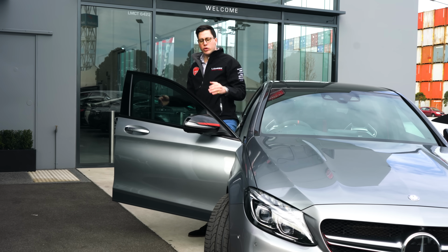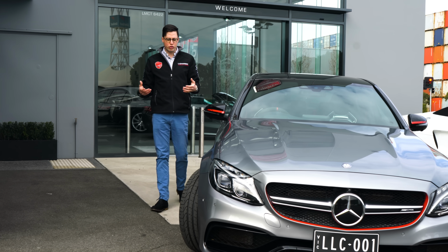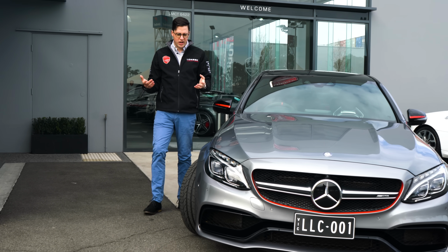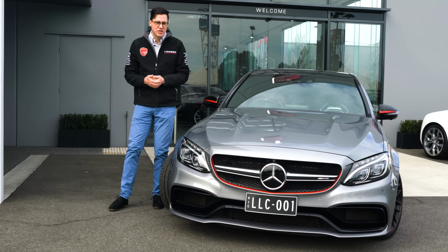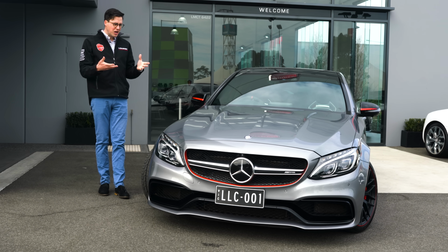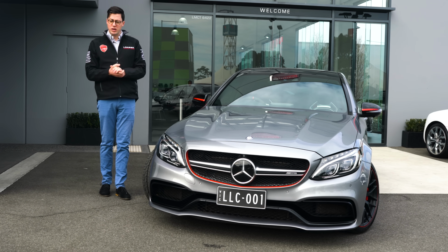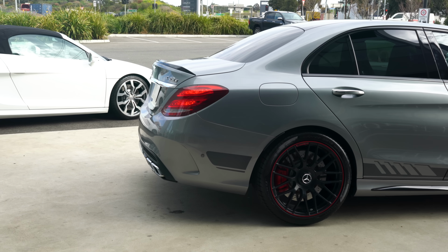You see, the reason we bought the previous version is because it was so outrageous, so ludicrous. It was a hoon in a tuxedo, a sophisticated way of getting from A to B completely sideways, even if you just wanted to get there sensibly. So, is this car just a boring version of the previous one, like I just asked? Well, in a word, no.